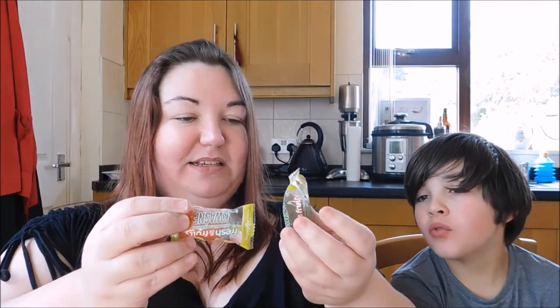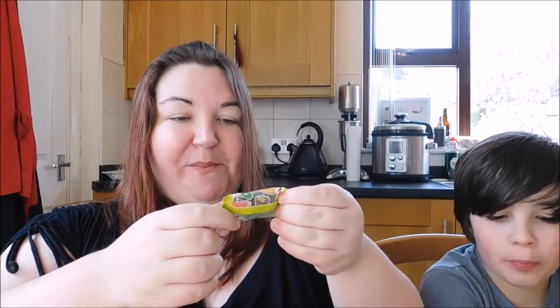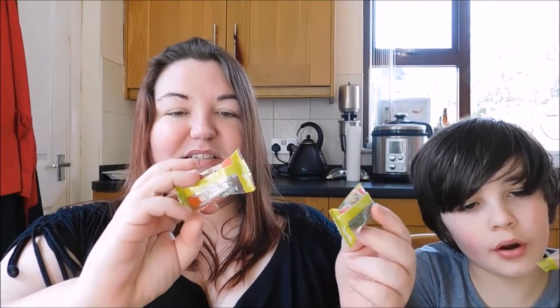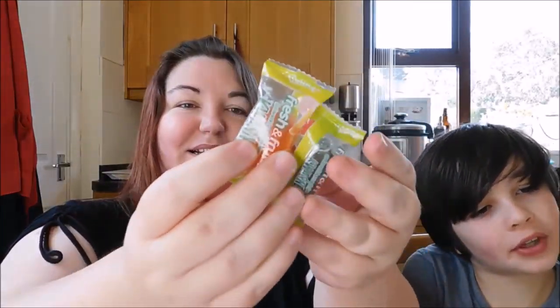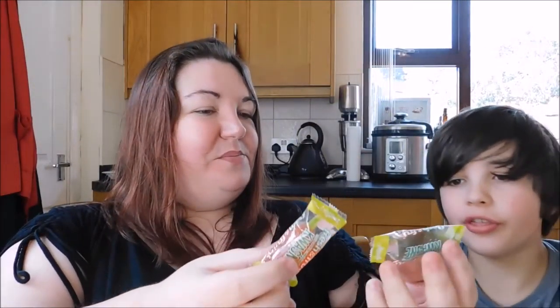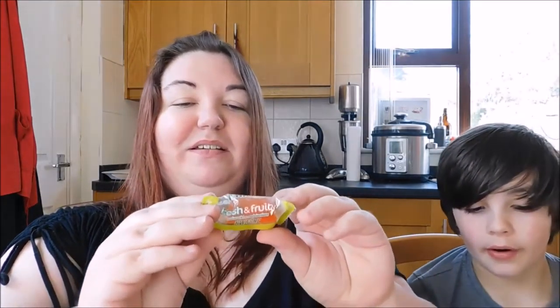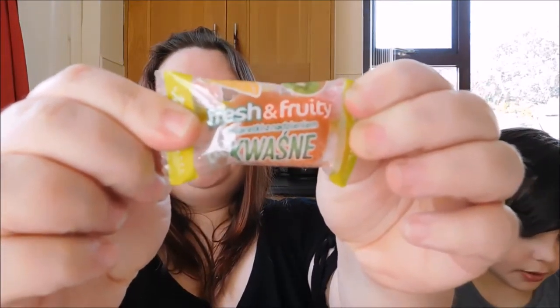So these are some sort of jelly sweets. I think this is a kiwi, and this is something else. They come in these little packets. So which one would you like to try? I think that's pineapple, I think that's kiwi, and I think that's strawberry. So you pick one. One kiwi, right. I mean, it might be green apple. Fresh and fruity.